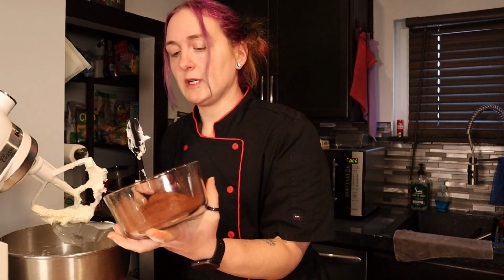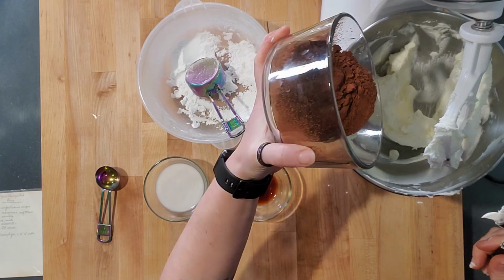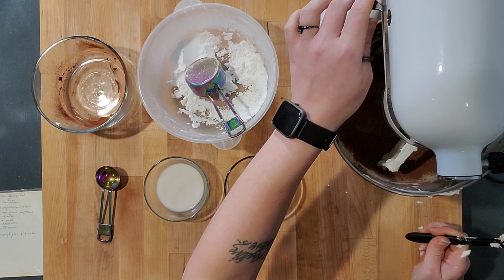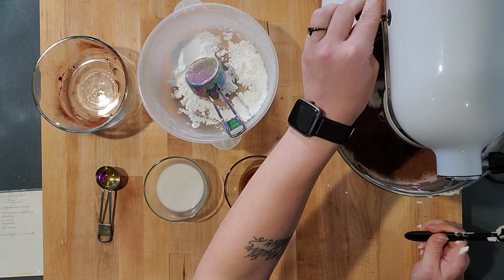This is 3/4 of a cup. He said it was really chocolatey, so I wanted to make sure it was really chocolatey. This start on very low speed. Cocoa powder goes everywhere.